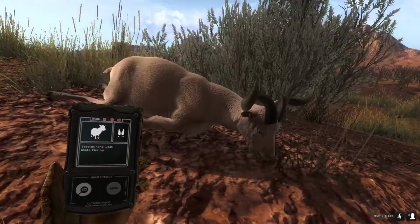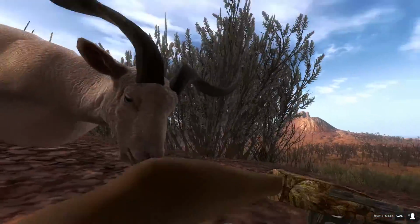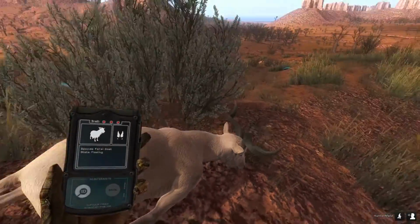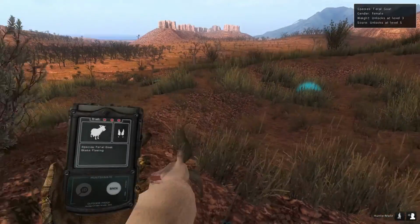I really think they've done a great job, especially on the face of these guys. I really like it. The horns are really looking cool as well. The rest of it looks somewhat like an ibex or something like that, I would say. But this is definitely an animal that we've been missing.